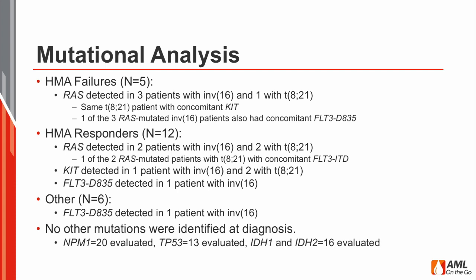In the HMA failure group, 80% of patients had a coexisting mutation. For those who responded to HMA maintenance, 67% carried a concomitant mutation. Overall, this distribution of co-occurring mutations is concordant with the typical distribution seen in core binding factor AML. With a small number of patients in this analysis, the impact of coexisting mutations on the efficacy of HMA maintenance therapy cannot be adequately determined. However, notably, only 1 of 6 patients who proceeded to HMA maintenance without detectable MRD had coexisting mutations, suggesting that mutation burden might contribute to persistent MRD in core binding factor AML.